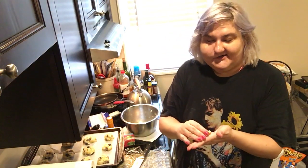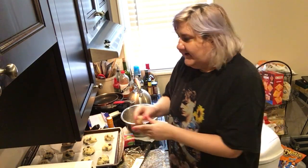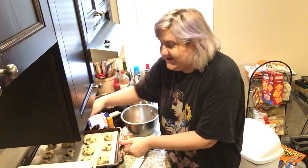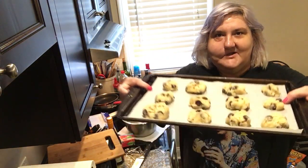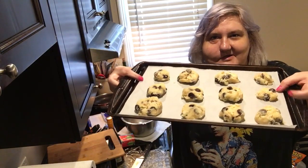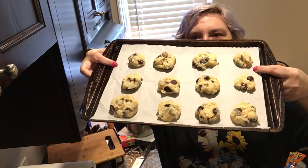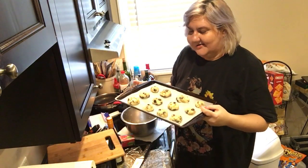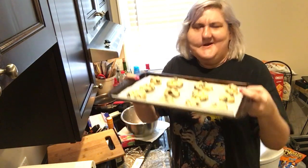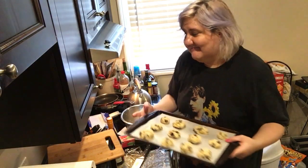And normally, there's a chilling process in these videos where I'm like, I'll come back in like an hour or whatever when this is chilled. But because it's already pre-chilled, I didn't have to do that much. So they're much flatter. Can you see that? God, the lighting in here is atrocious. Okay. They're not that flat, but they're also way bigger than what cookie scoops would give me, so whatever.